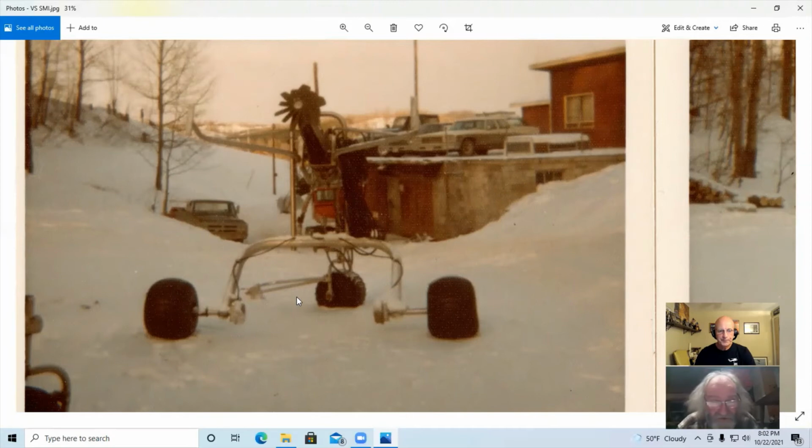No kidding. I'd love to see films of people doing it. In the background there is the Thiokol. That's how we got it up and down the hill. You couldn't pull the thing uphill by hand. Yeah, I imagine it was probably fairly heavy.